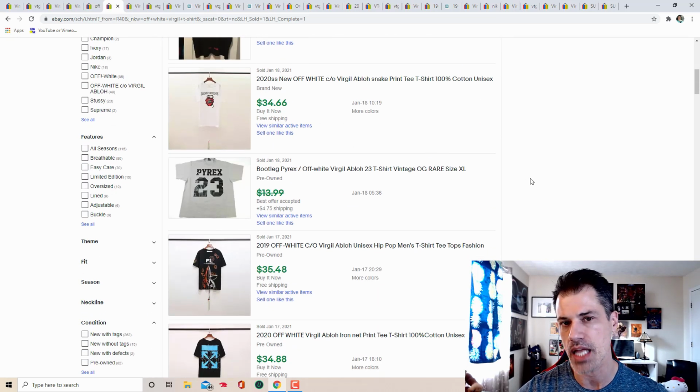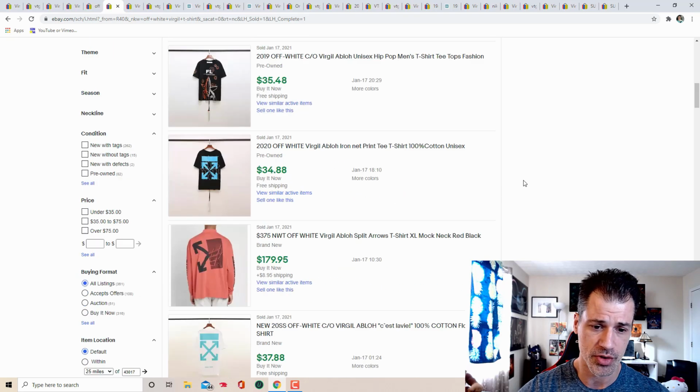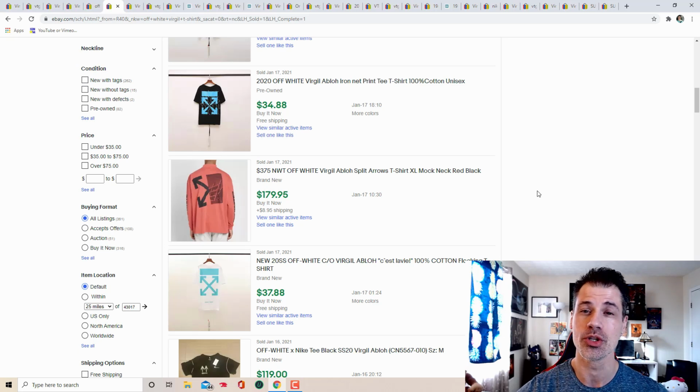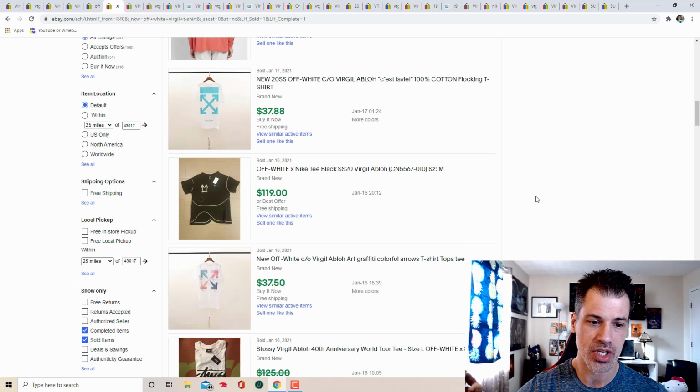They do a lot of collaborations, so you'll see a lot of Off-White. Anytime you see Off-White Nike, there's a lot of money in that collaboration for sure. There's a better picture of the logo right there with the cross arrows and then the bar above it. This got $35. This one brand new was originally $375. If you go to the Off-White website, it is expensive. This guy targets the absolutely affluent, and kudos to him for doing so.